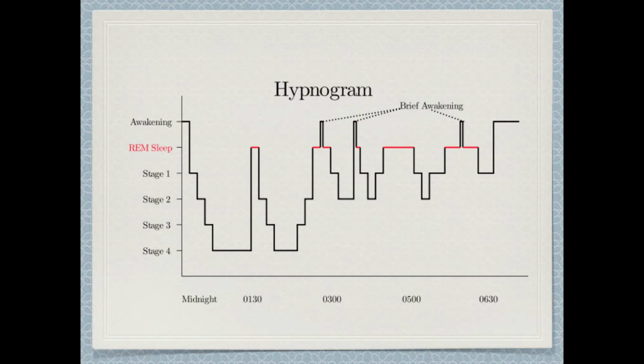Now, in order to get into our REM sleep, our stage 5 sleep, what we have to do is actually come back up through stage 3 and stage 2. So the patient has to come back up, and you see that illustrated here in the diagram. The first time, it just jumps up into a very short REM sleep.